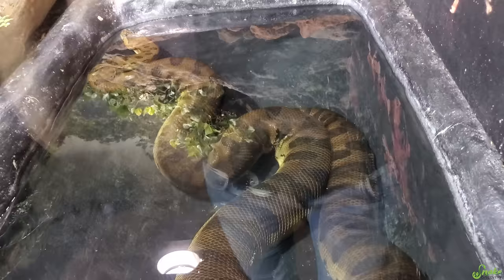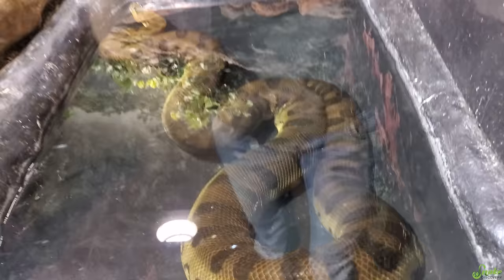Ooh, green anaconda. Aww, Tiny's gonna get that big someday. We're gonna have to make sure he's really friendly when he gets that big.